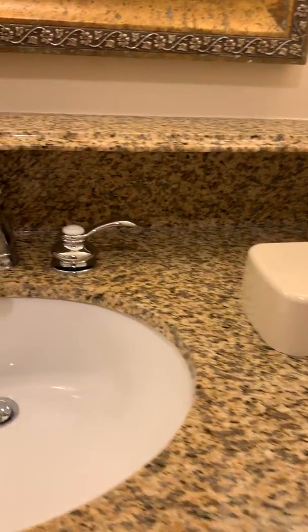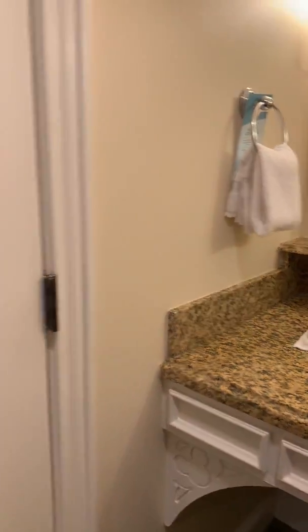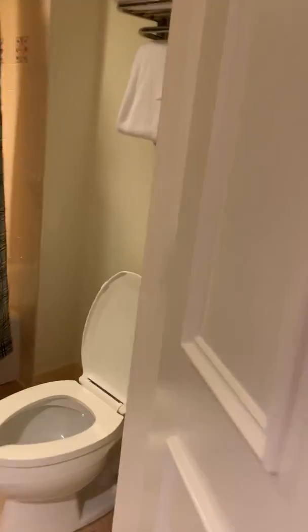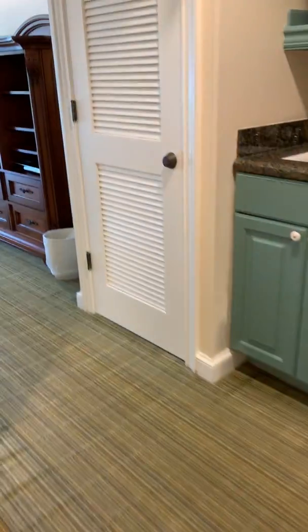Over here at the sink. There's just a single sink, but there is a hair dryer with your amenities. And then going into the restroom, just your normal restroom with the towels and the shower. Just a regular shower head. And then you can see my favorite, the H2O amenities from the Disney resorts.